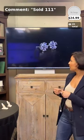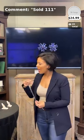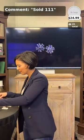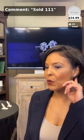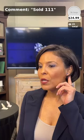Here go the earrings. Beautiful, just very classy, super classy. And more importantly, affordable. We have other options on our website with the same style, but different gemstones. We have the Niassa rubies, which are $29.99. And then we have your chrome diopsides, which are that rich green color. Those are also $29.99. Today, the Tanzanites are on sale for $24.99.